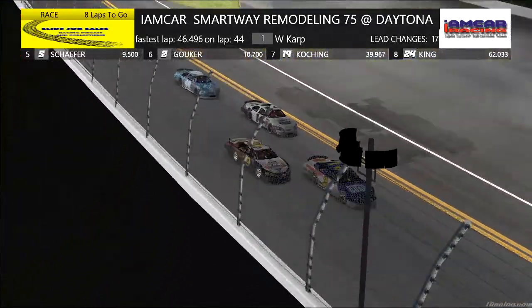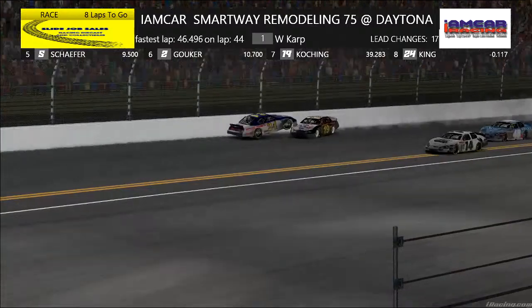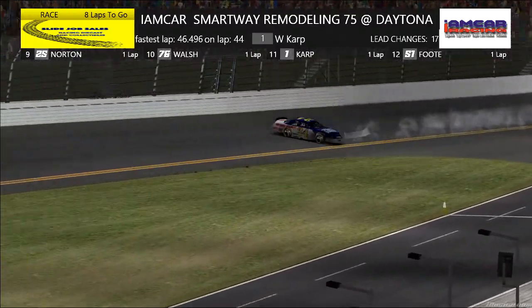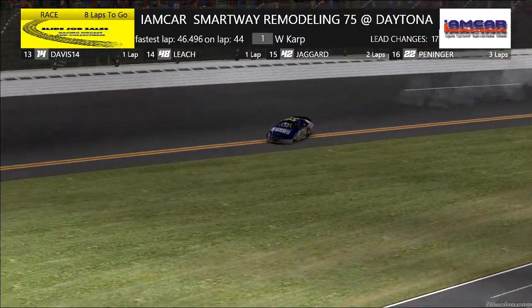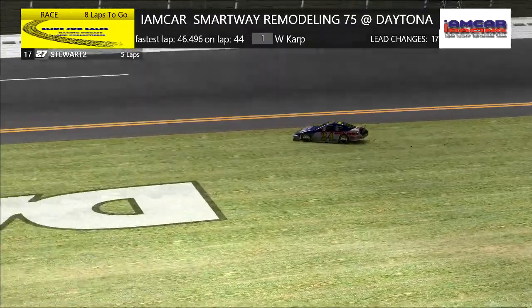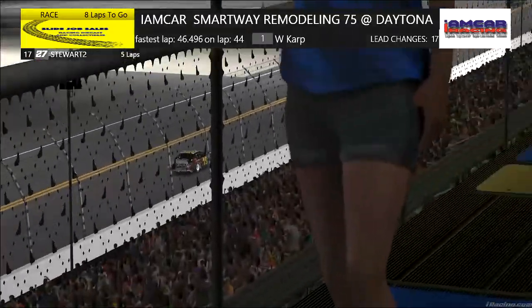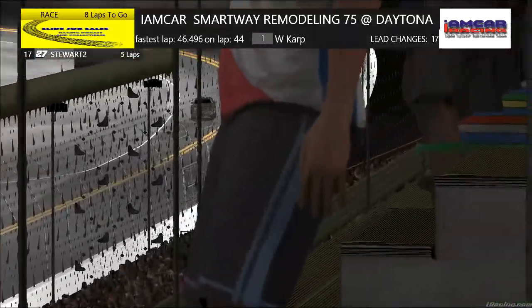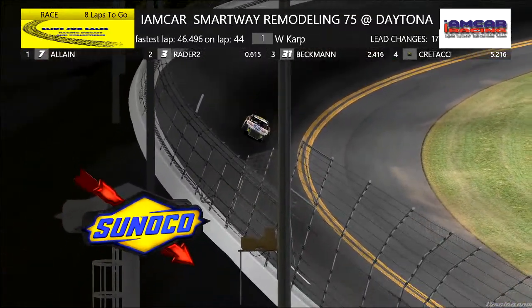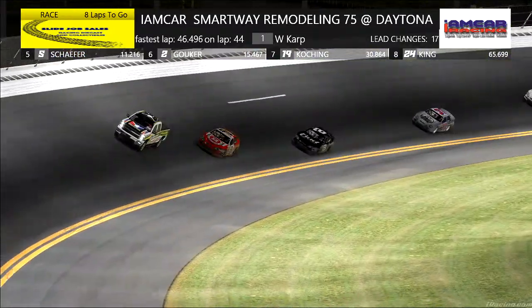Seven laps to go here. Almost got turned. Wow. I'm sure Randy didn't mean to do it, but Randy just got in the side of him there, turned him around. Brings the yellow out again here, lap number 8. Or 8 laps to go, rather.